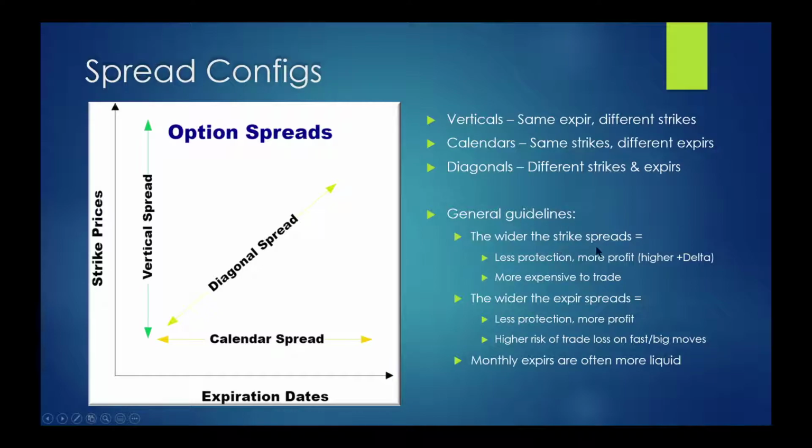General guidelines: the wider the strike spreads, the less protection and the more profit, because you're getting a higher net delta. So if you buy an at the money contract on Intel, it's a 50 delta, and you sell 4 strikes out, it's maybe a 20 delta, and your difference between the two is the 30 delta. So you're making a 30 delta off of that, but it's less of a hedge, right? If Intel goes down $1, you lose $30 on it because of how wide the spread is. It's more expensive to trade these, but more profitable.